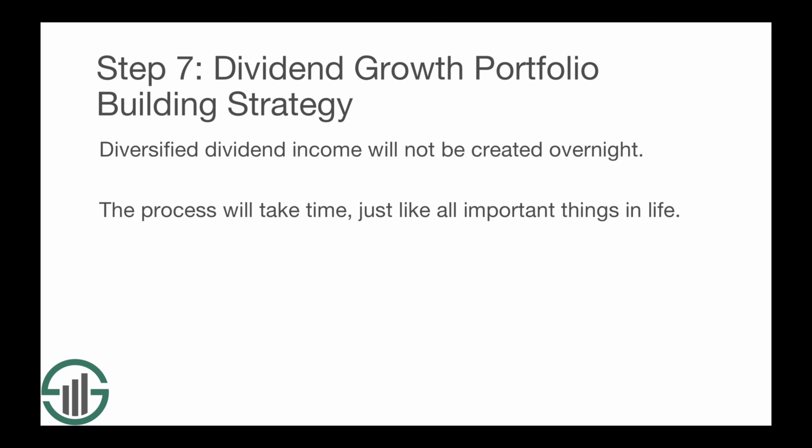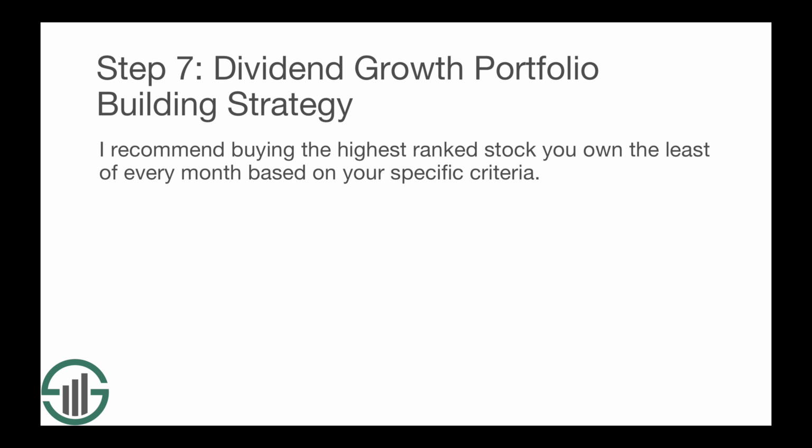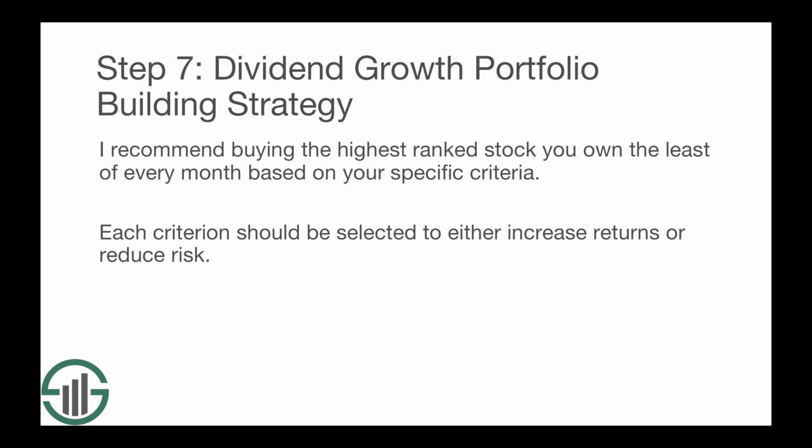Just like all important things in life, instead of thinking you will never make it because you don't have $100,000 or $1 million to build your portfolio, focus on saving and investing the same amount each month. I recommend buying the highest ranked stock you own the least of every month, based on your specific criteria. Each criterion should be selected to either increase returns or reduce risk.